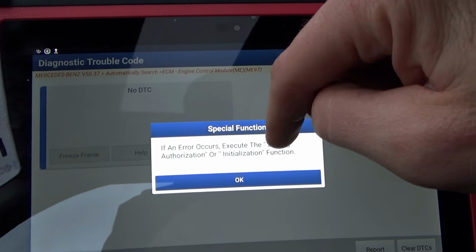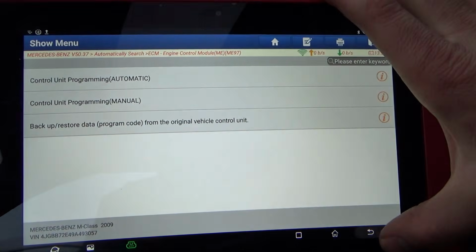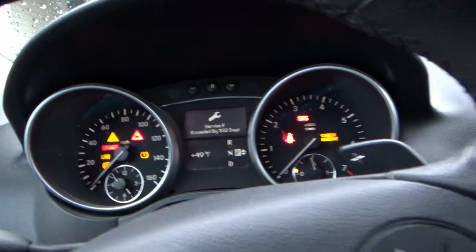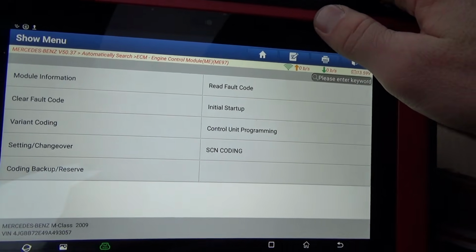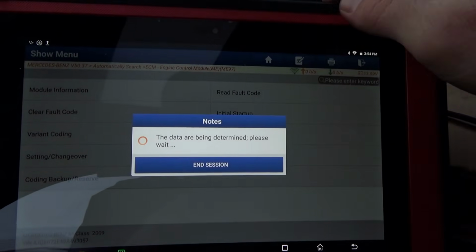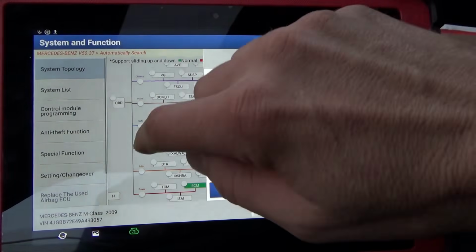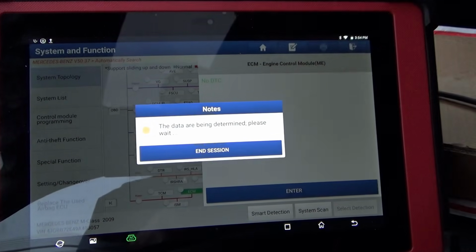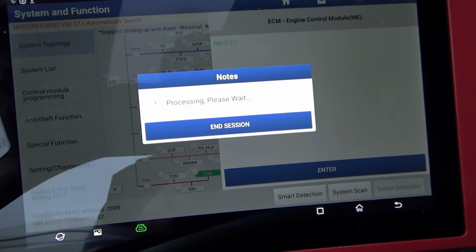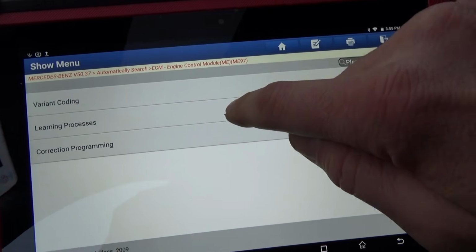If error occurs, execute a driving authorization or initialization function. Okay. And walk us through that. Let's see if it fires up. So we still need to do, so in the ECM there should be a special function that says drive authorization. That will kind of set the immobilizer, sync the module to the rest of the car. Special function, learning process.